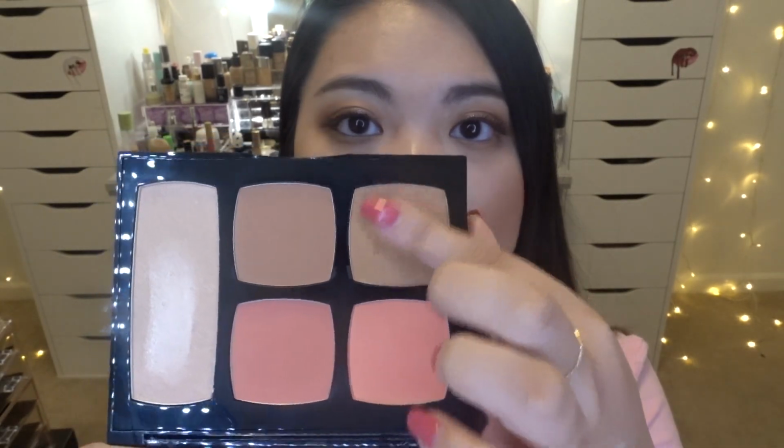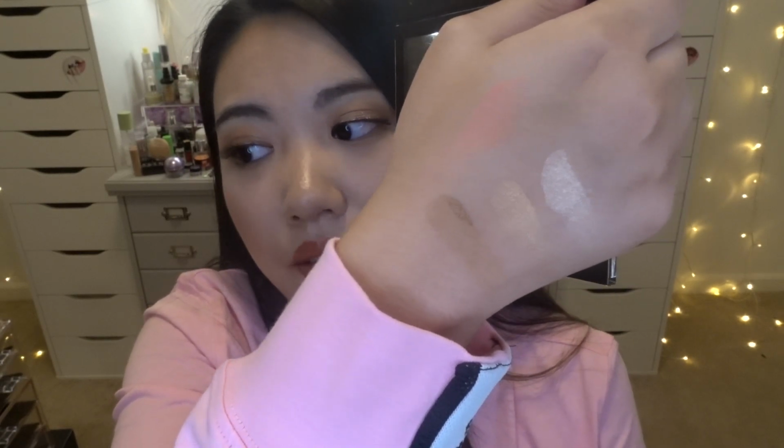And also this bronzer right here, let me just show you guys. So soft. I just love it so much. It's so creamy. The powder is so finely milled. The color is right. Everything is just perfect. That's why I love this one so much.